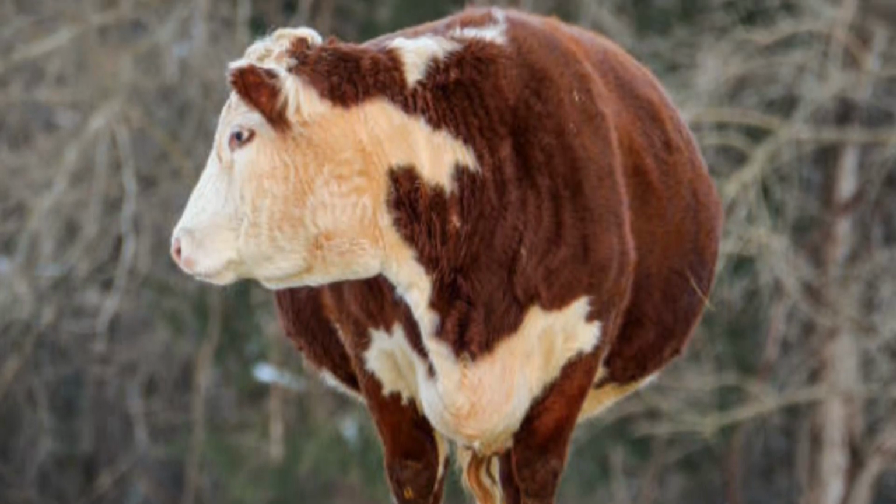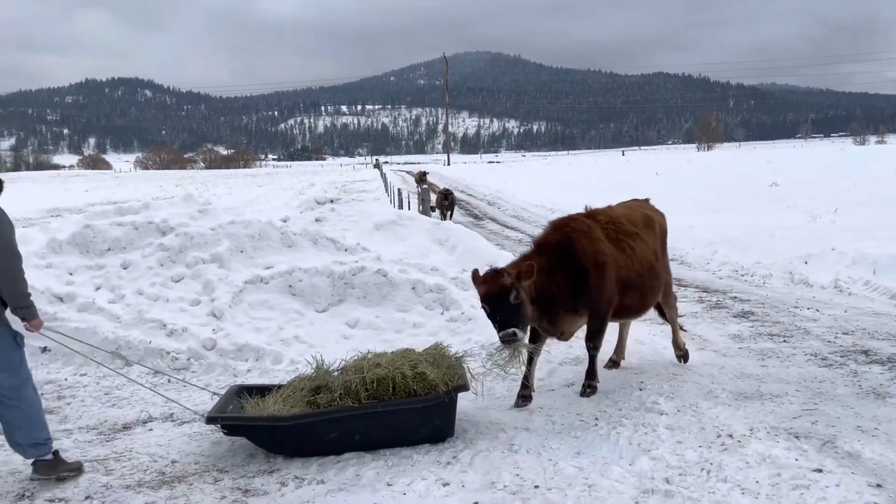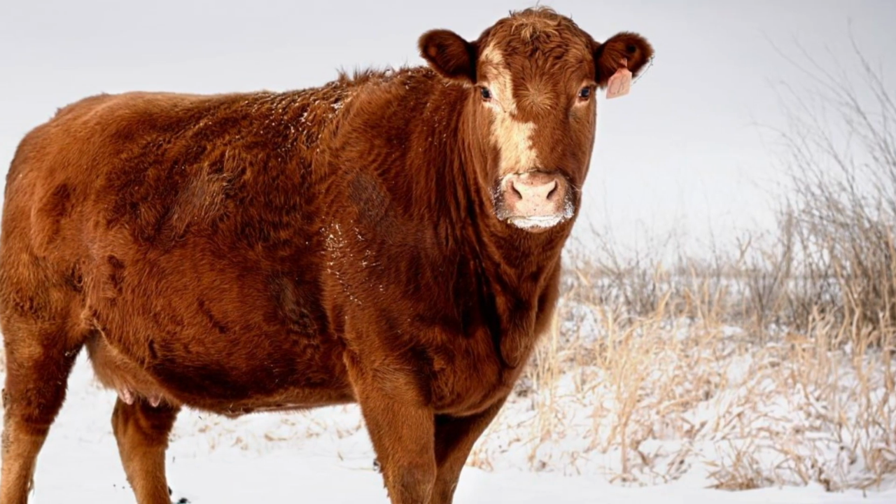They need to be shielded from extreme temperatures, and they need easy access to food and water, regardless of how deep the snow is. It's important to remember a healthy, well-fed mother is going to pay big dividends later on.